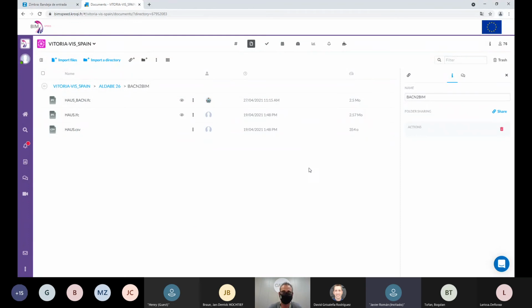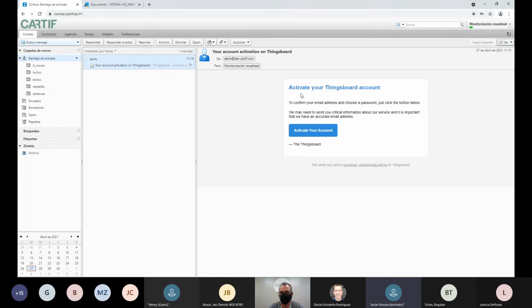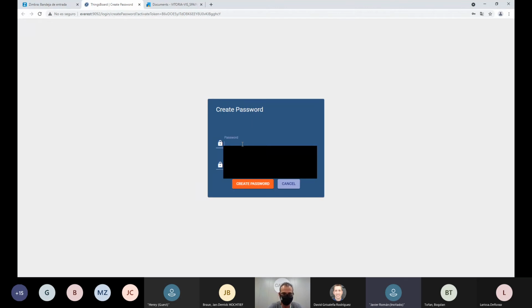Yeah, the tool generates automatically an account on the ThingsWorld platform. This platform is an IoT platform that we use internally in Cartif to store data, to try to put everything together. As I told you before, there are many different IoT platforms in the market, and the target of this tool is to have all the data for the Bim-Speed project accessible from the Bim-Speed platform. So the users have to go to their email account, and you will probably have this email to activate your ThingsWorld account. So we only have to create a password for our account. It's very quick and easy. And later on, we will see why we are doing this.